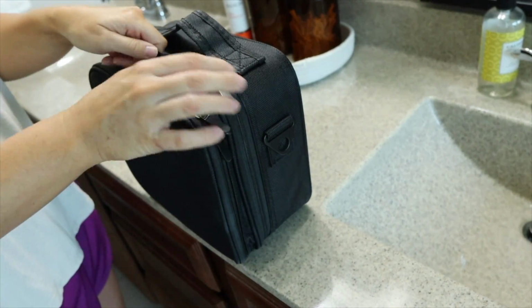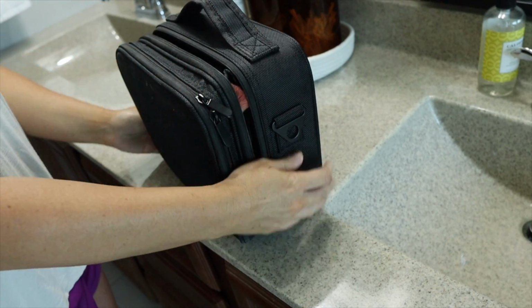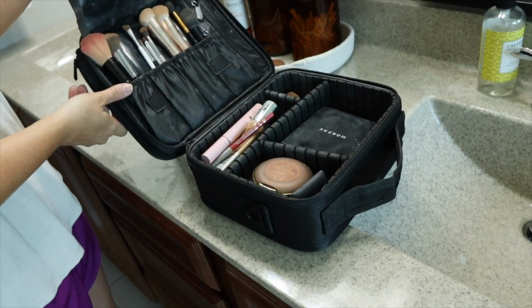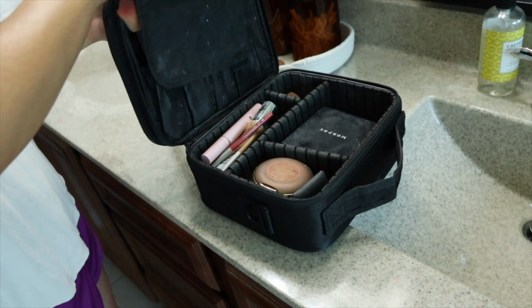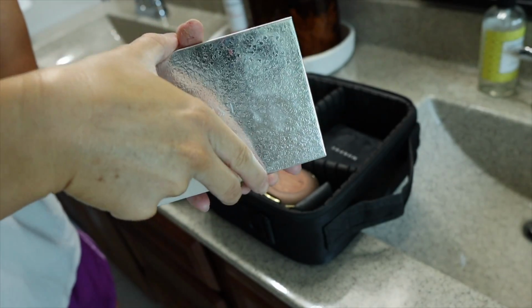So anyways, now I'm going to put my makeup on, and I like to use this case to store all my makeup in. I got it for vacation a couple months ago, and it's worked out great. I haven't taken my makeup out yet, so I'll link this down below. It's from Amazon, under $20. It's so sturdy.